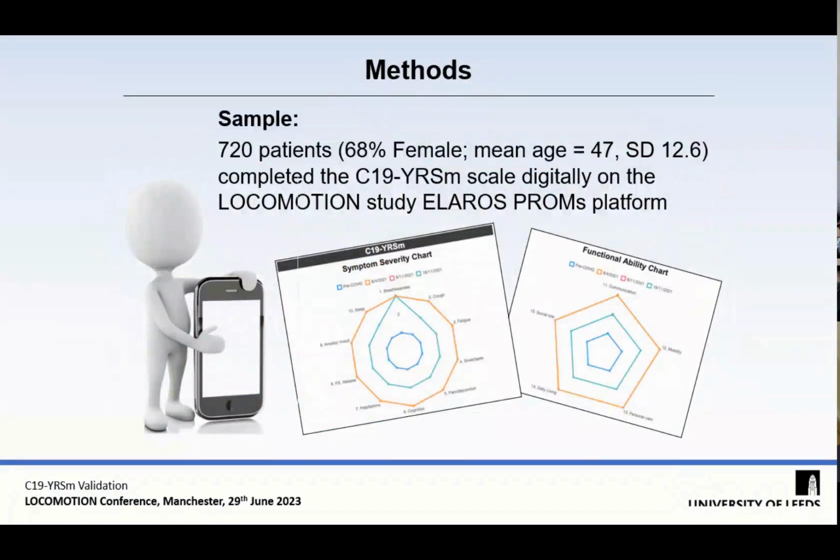Using the LROS platform, I've seen Roman over there, we collected data from all the LOCOMOTION clinics. This is workstream 2.2, and we got lots of data in, and we can use this to do what we want to do.